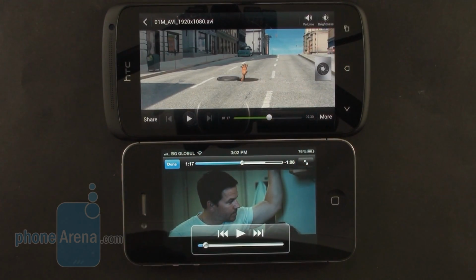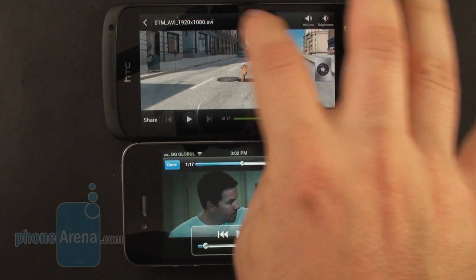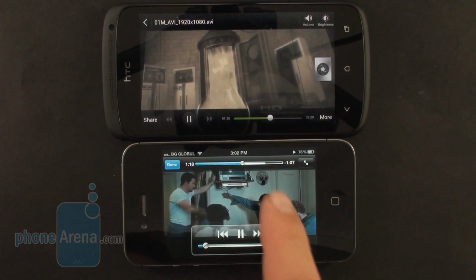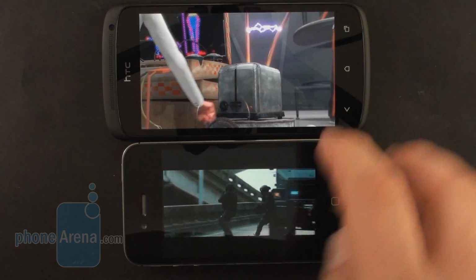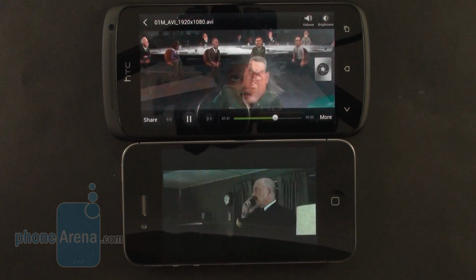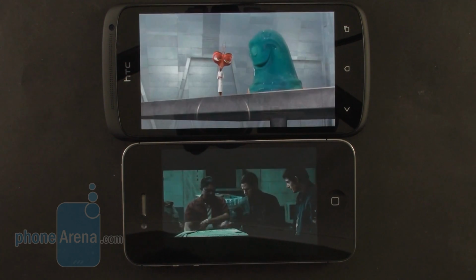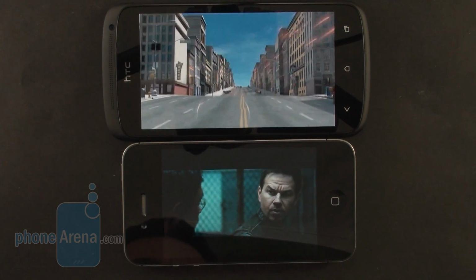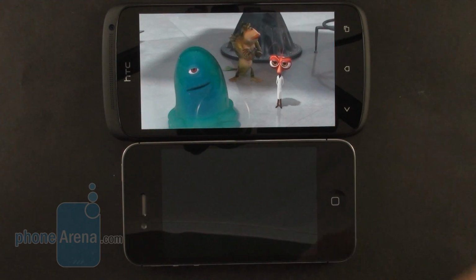The HTC One S excels in video playback. It plays DivX files up to 1080p with no problems. This is a DivX 1920 by 1080 file, as you can see, whereas you have to convert those for the iPhone 4S or hit the App Store for a third-party player. The larger screen here, high contrast and more vivid colors, as well as the more functional player, make for a better video playback experience on the HTC One S. In video playback mode, its battery lasts almost as much as the one on the iPhone 4S, so it's definitely the better phone for video playback.